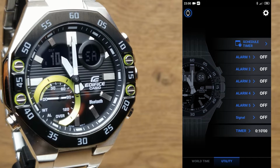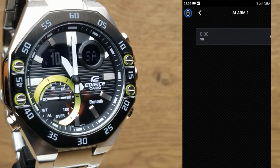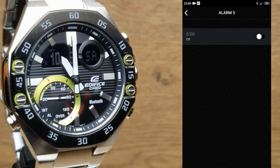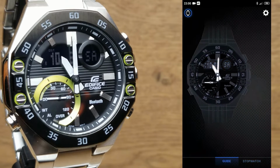Basically you can adjust each and every alarm manually over here using the application, unlike setting it by hand on your watch, which is much more complicated. So that was the stopwatch, and here we have the guide.